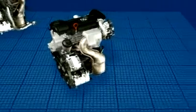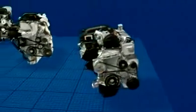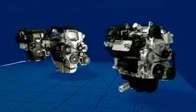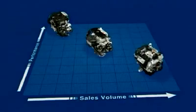The 1.2-litre TSI engine with its output of 77 kilowatts now makes Volkswagen's technological revolution available for the entire range of Polo and Golf-class vehicles.